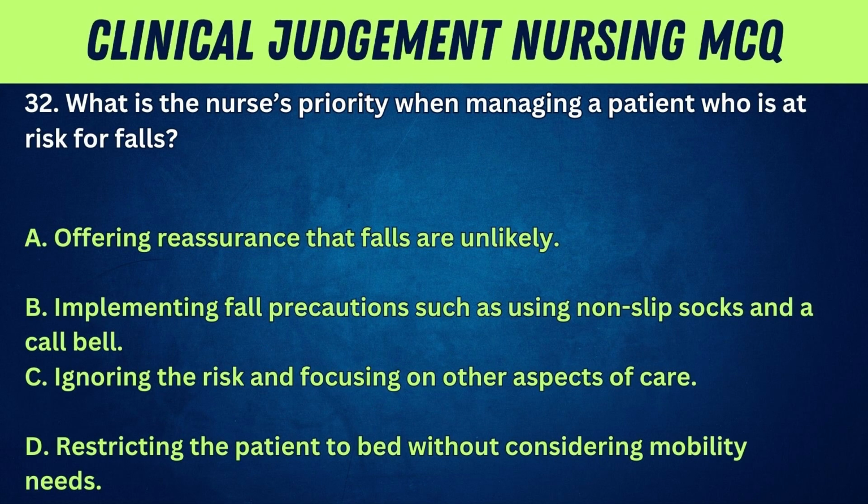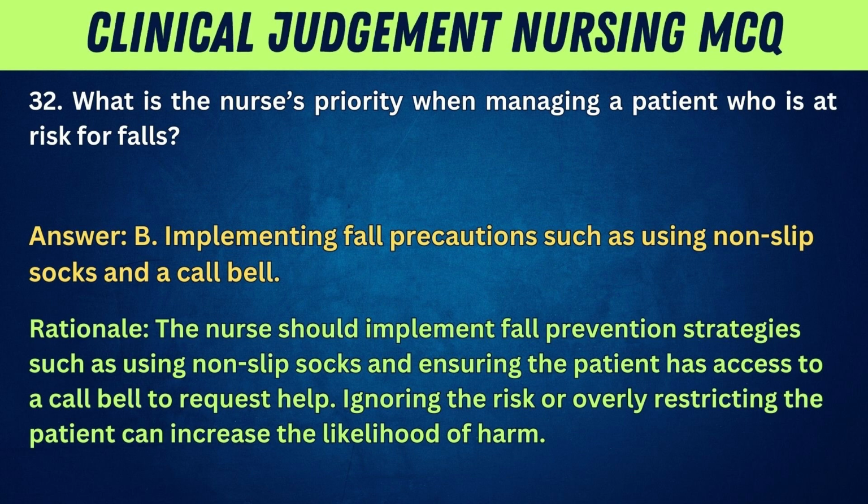32. What is the nurse's priority when managing a patient who is at risk for falls? A. Offering reassurance that falls are unlikely. B. Implementing fall precautions, such as using non-slip socks and a call bell. C. Ignoring the risk and focusing on other aspects of care. D. Restricting the patient to bed without considering mobility needs. Answer: B. Implementing fall precautions, such as using non-slip socks and a call bell. Rationale: The nurse should implement fall prevention strategies, such as using non-slip socks and ensuring the patient has access to a call bell to request help. Ignoring the risk or overly restricting the patient can increase the likelihood of harm.